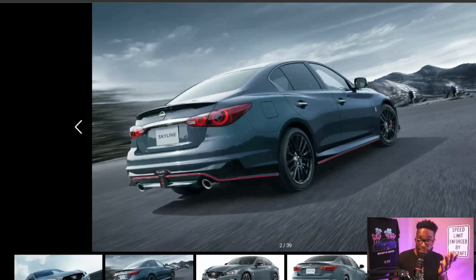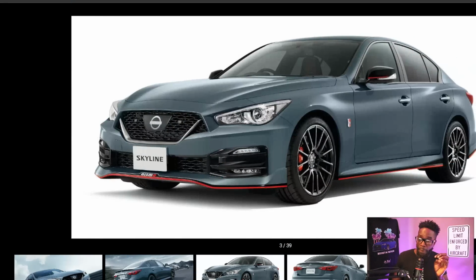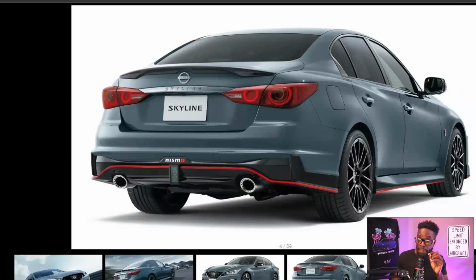The rear end looks usual, like the Q50. This also looks very computerized, whatever. The car looks nice sitting there. Nothing's really standing out. I like these OEM wheels because I like the multi-spoke design very much. I always like that. Okay.